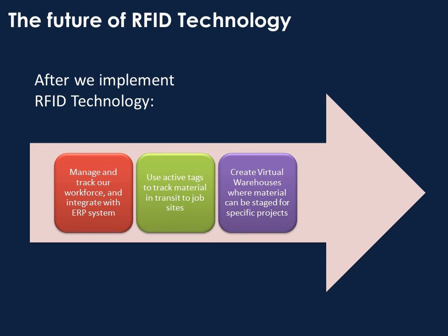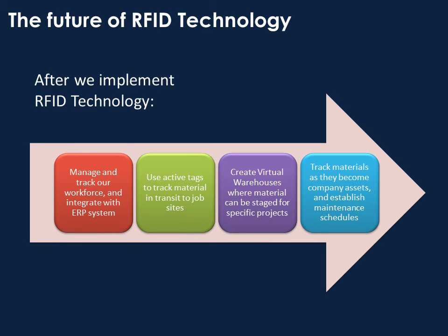Create a virtual warehouse at a temporary warehouse location or job site where material can be stored or staged for specific projects. Transportation costs can be kept lower, and the material would be able to be tracked more accurately and counted for as inventory where required. Track materials as they become company assets and allow operations to manage an asset over its useful life. By tracking its location, operations can establish routine maintenance schedules in real time and more effectively manage the asset.